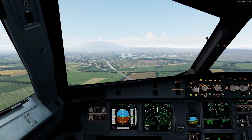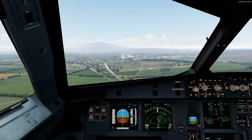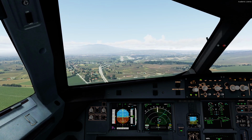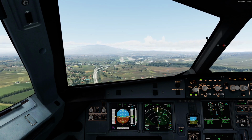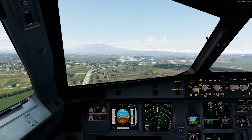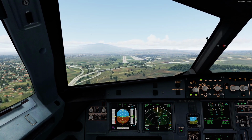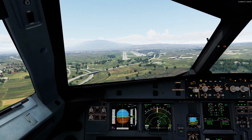Okay, so we are right on the glide. PAPIs are 3 white, 1 red, but I think I will rather trust the glide here since it is a bit steeper than usual, so probably PAPIs are not set up for that. Let's make sure to not get too slow. A little bit high, correcting now.